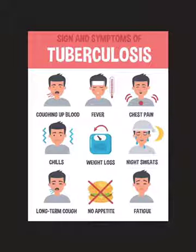That is called pulmonary tuberculosis. Signs and symptoms of pulmonary tuberculosis are a cough that lasts 3 weeks or more, pain in the chest, coughing up blood or phlegm, or sweating at night. People with latent tuberculosis infection do not show symptoms, don't feel sick, and cannot spread tuberculosis.